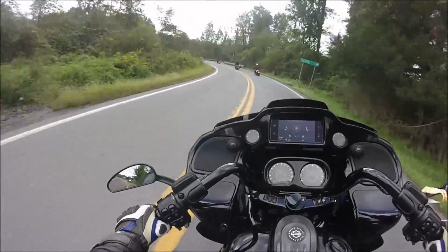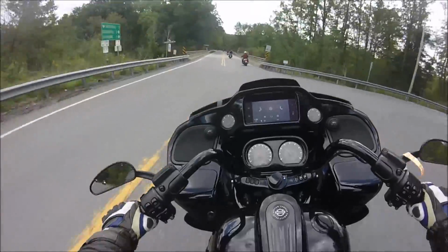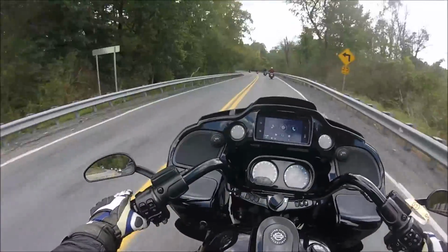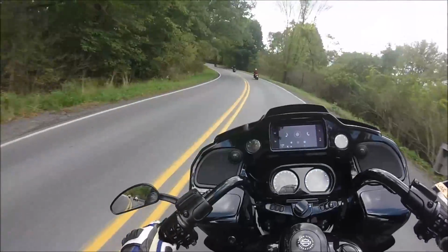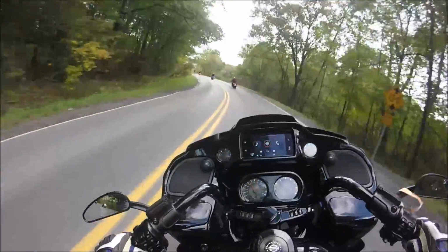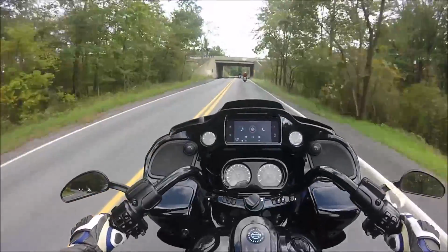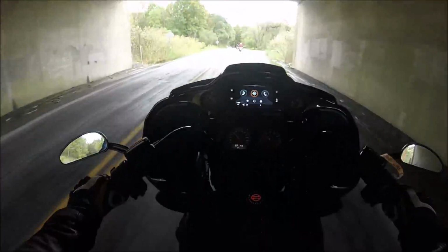So this one has a hydraulic clutch, and this is the second bike I've ridden with the hydraulic clutch. And what I notice is you actually feel a sensation in the clutch lever when you shift. You feel a little pop in your hand, and I really don't know why you feel that, but I guess that just comes with the design of their hydraulic clutch.